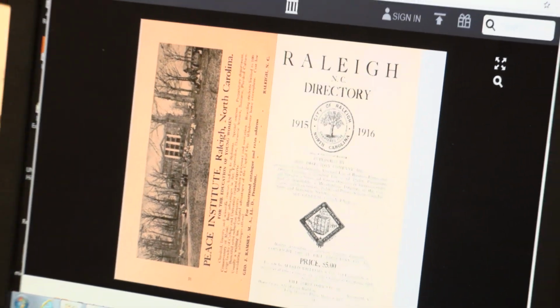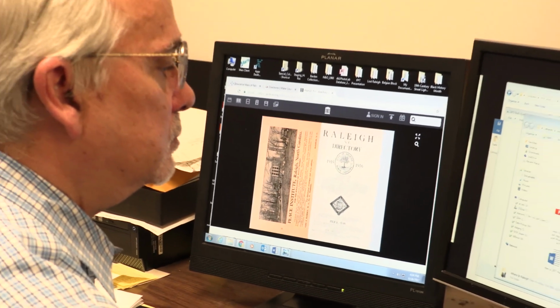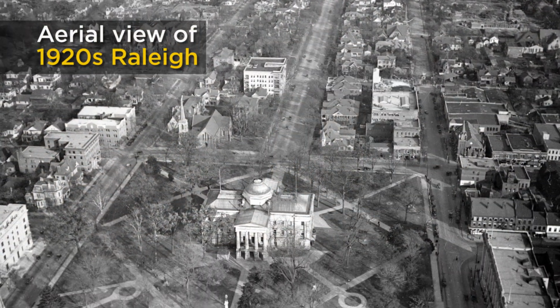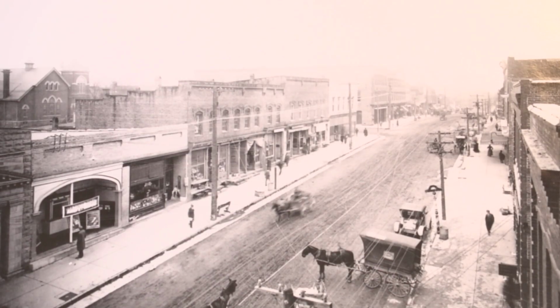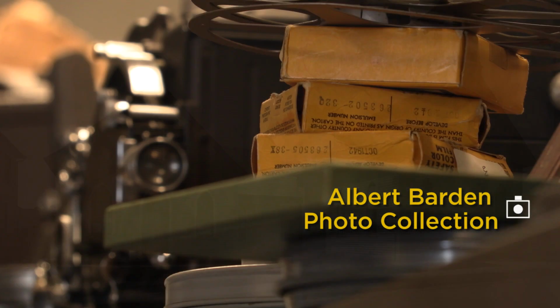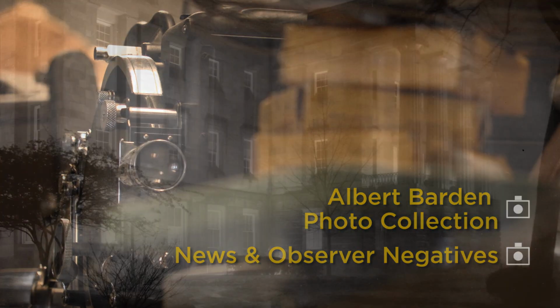Karl is a Raleigh native son, a lifelong resident of the city, and an expert on the history of it, especially Raleigh's built environment. Karl has a unique knowledge base that is perfectly suited to identifying photos in two of the largest and most valuable collections here in the State Archives: the Albert Barden photo collection and the News and Observer negatives, both of which are heavily populated with Raleigh-related images.